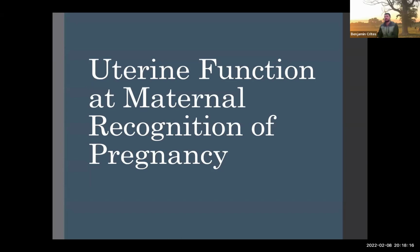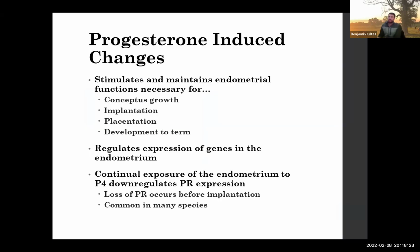So if we dive a little deeper now into specifically what the uterine function is at this timing of maternal recognition of pregnancy, certainly there are some changes that are induced by progesterone, because now progesterone is being prolonged. And these are the secretions from the endometrium. So we'll see that it maintains the endometrium functions that are necessary for the conceptus to continue to grow. Certainly during early gestation, there's a tremendous, exponential growth occurring from day 7 to day 17. Also preparing for the process of implantation, placentation, and then development all the way to term.